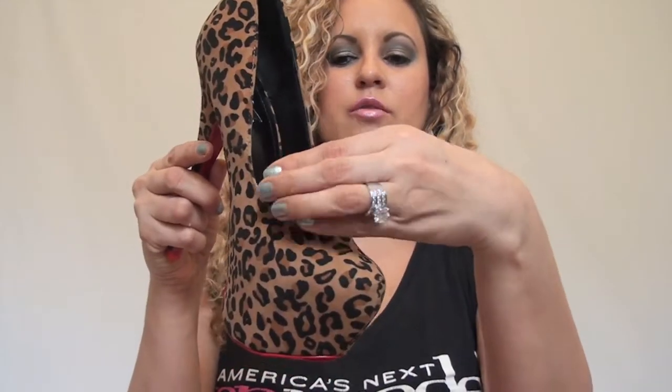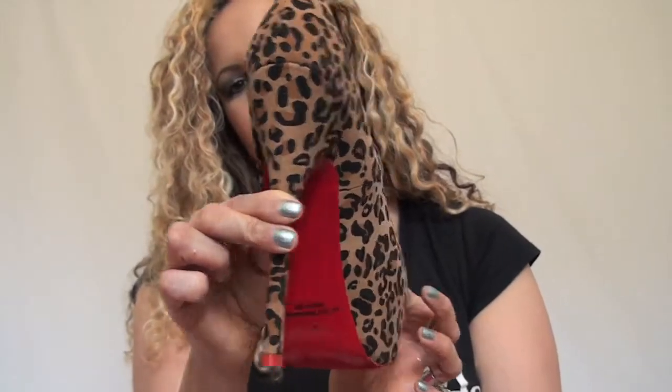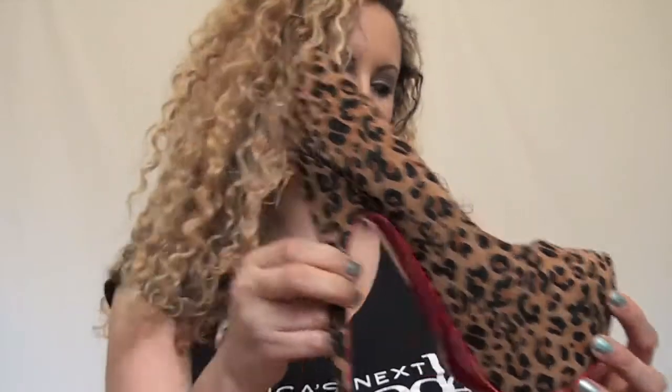But these are nice and comfortable, the fit here. And see, it's kind of like a short right here, so it's not like some shoes come up to here, so then your feet are really crunched in there. But these, like I said, are very, very comfortable. And look at the cheetah print shoe. Gotta have the cheetah print shoe. I am so loving this kind of platform.